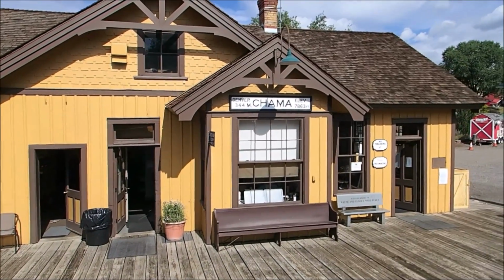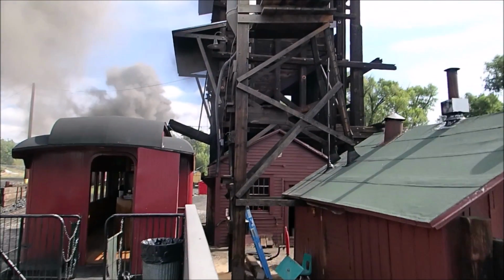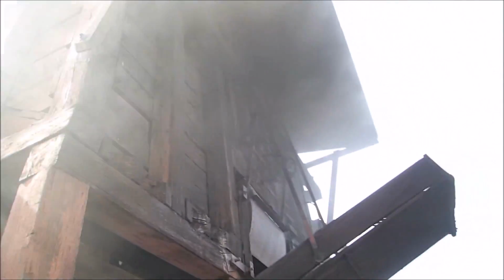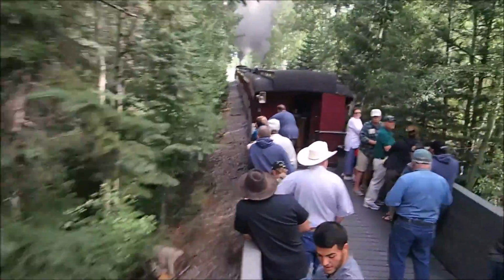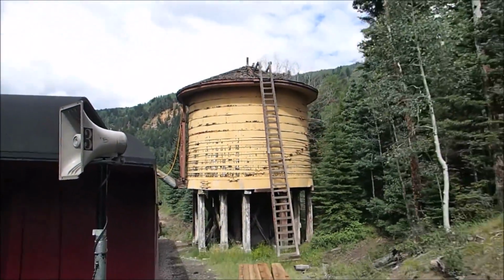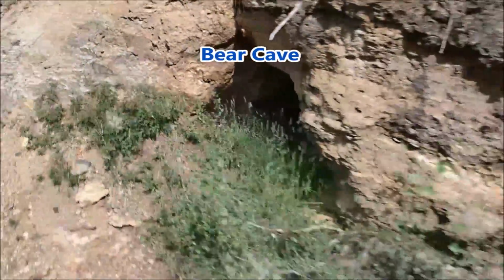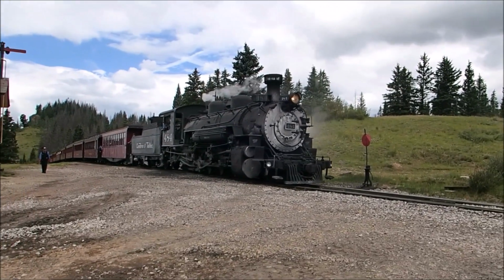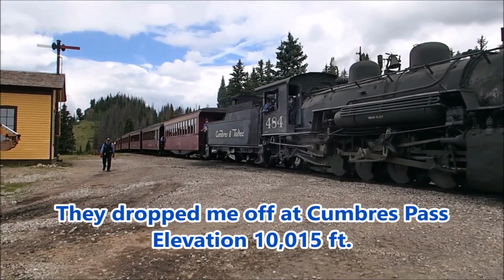All right, looks like we're leaving the Chama station. This is a coal tipper, built back in about 1902. At one time, this was the fastest coal loader there was. How's that for a way to start an adventure?